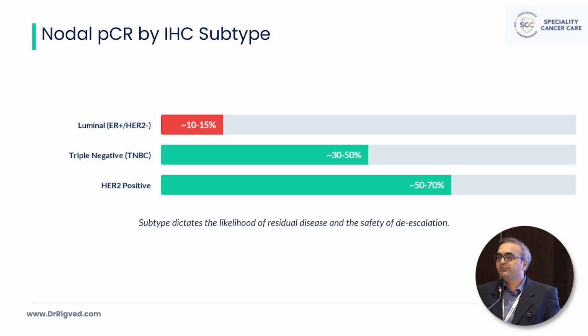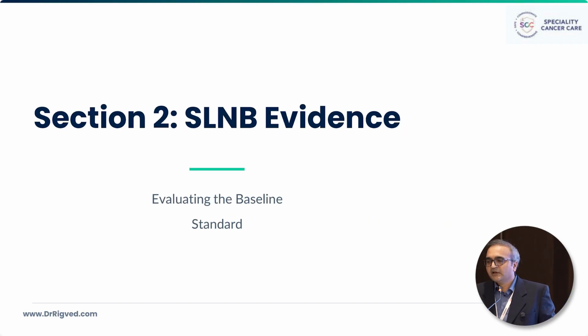Based on the nodal pCR and the IHC subtype, we have seen that only 10 to 15% of luminal tumors will respond. In triple negative, almost 30 to 50% response is seen, and in HER2 positive patients, almost 50 to 70% response rates are seen. So that brings us back to how we do SLNB in the post-NACT setting.